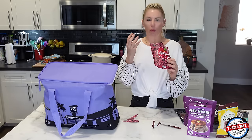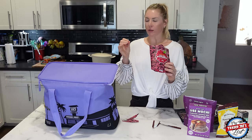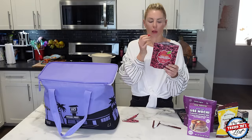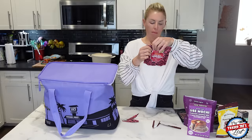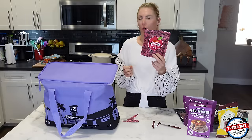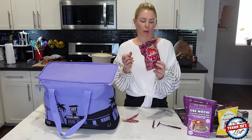I thought they were going to be more broken apart. Sometimes the freeze-dried strawberries are like freeze-dried strawberry dust. This is more like an actual freeze-dried raspberry. And there's no sugar added, just raspberries as is. These are really good. I like them. You can top these on your cereal, sprinkle them on some granola. If you make overnight oats, it'd be really good. You can also put this on top of an ice cream.